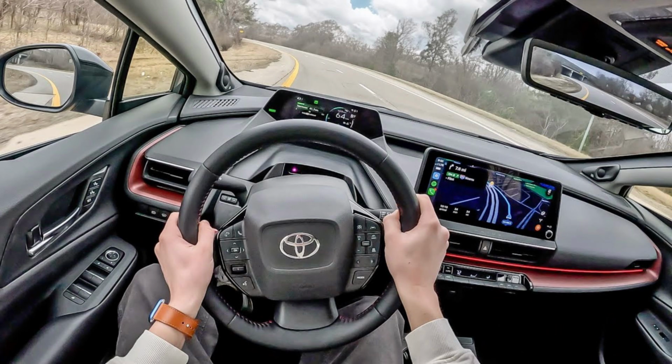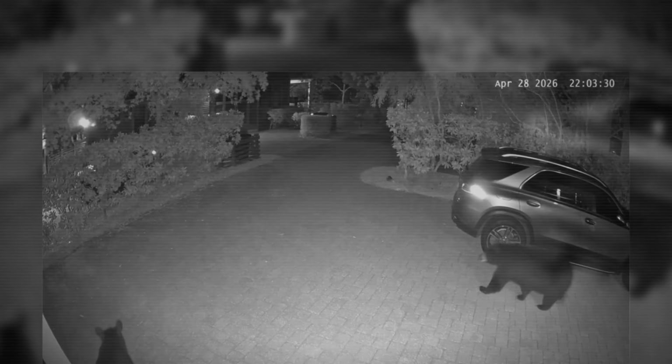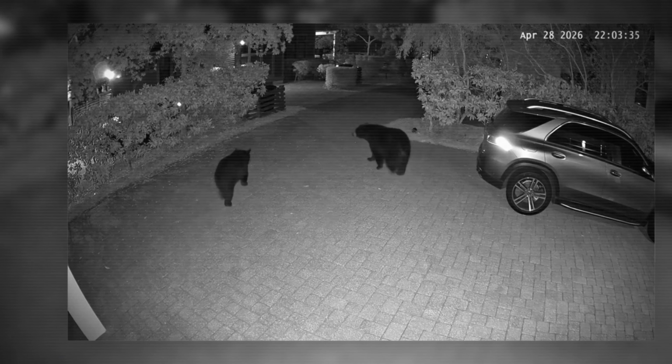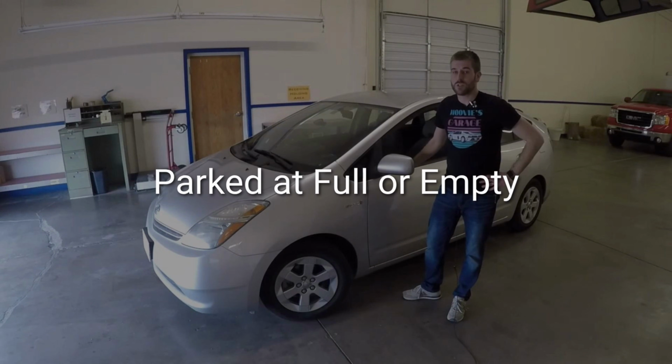Even a short 20-minute drive twice a week keeps the battery management system active and the cells balanced. Owners who park hybrids for extended vacations or seasonal storage without preparation are unknowingly cutting years off a battery that was built to outlast the car.